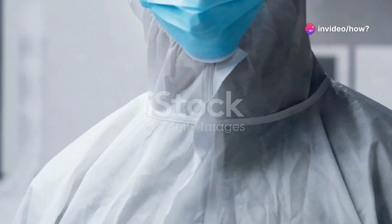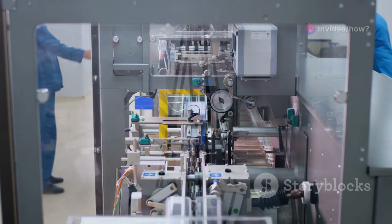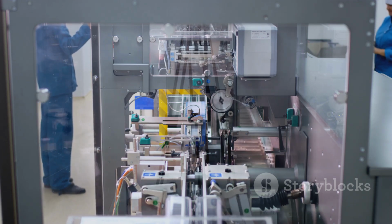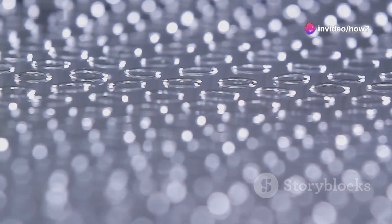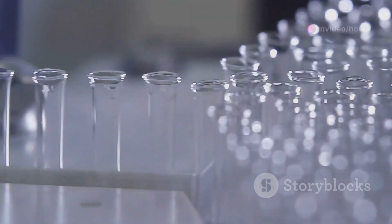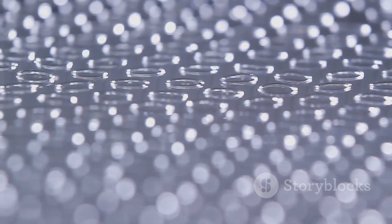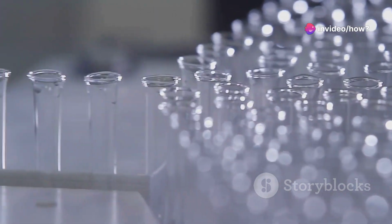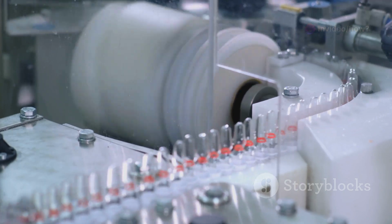Section 5. Building blocks of life. Active pharmaceutical ingredient synthesis. With regulatory approval secured, the focus shifts to the large-scale manufacturing of the drug. This complex process begins with the production of the drug's active pharmaceutical ingredient, the chemically active component responsible for its therapeutic effect. API synthesis is a multi-step process that involves chemical reactions, purification steps, and stringent quality control measures at each stage. The specific synthesis route for an API depends on its chemical structure and properties.